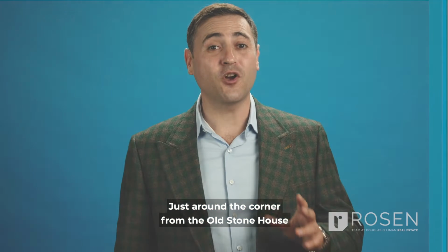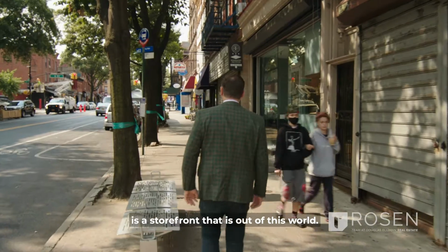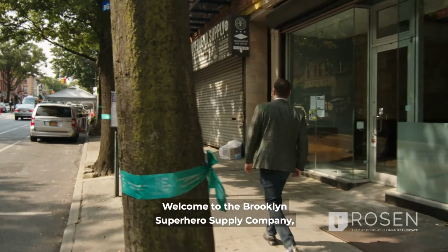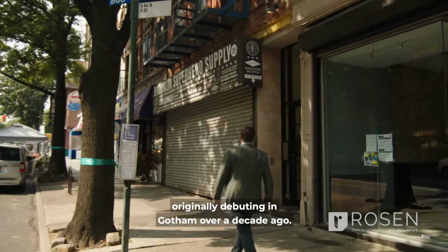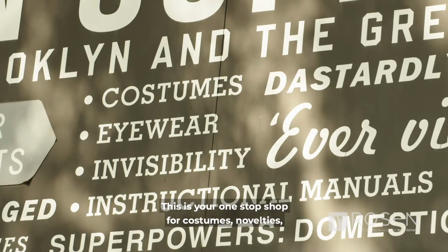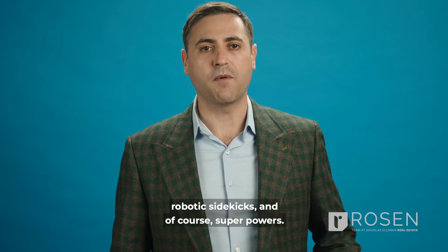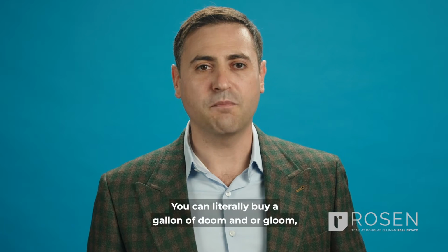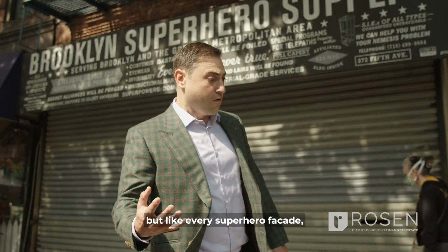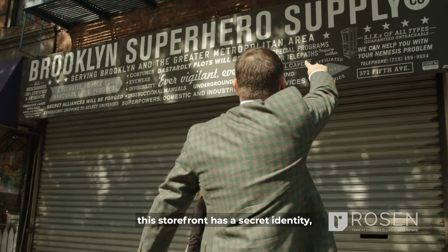Just around the corner from the Old Stone House is a storefront that is out of this world. Welcome to the Brooklyn Superhero Supply Company. Originally debuting in Gotham over a decade ago, this is your one-stop shop for costumes, novelties, robotic sidekicks, and of course, superpowers. You can literally buy a gallon of doom and/or gloom. But like every superhero facade, this storefront has a secret identity.